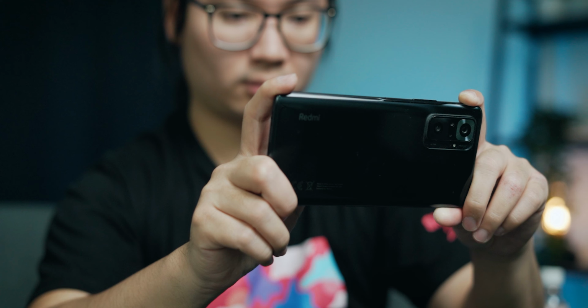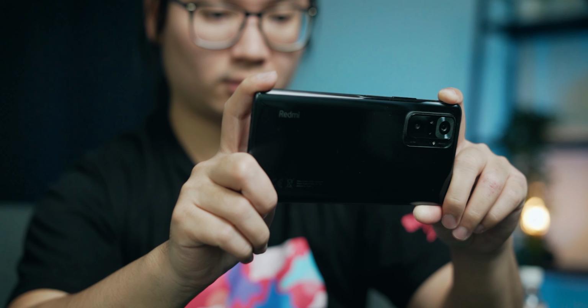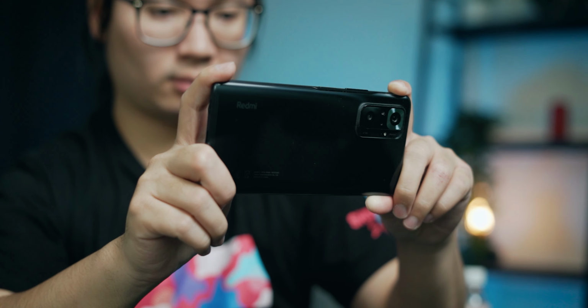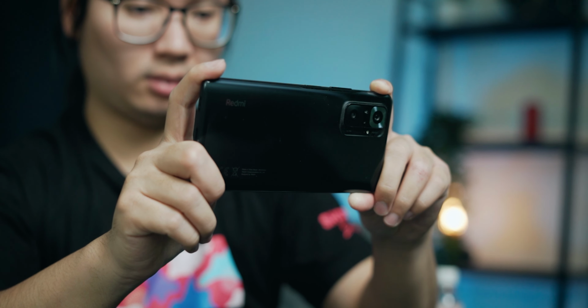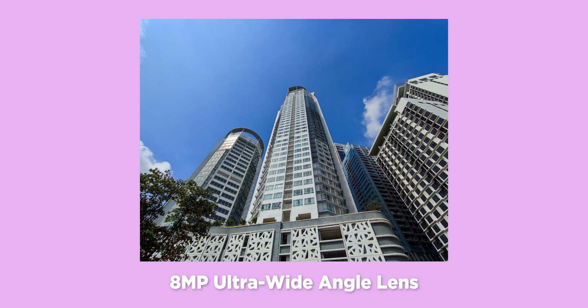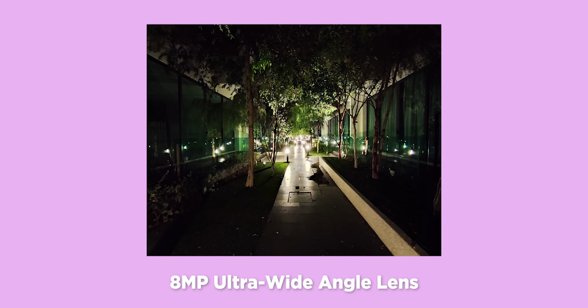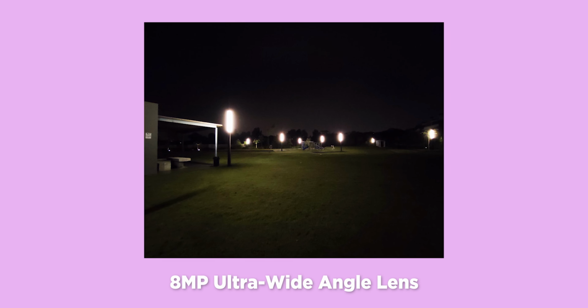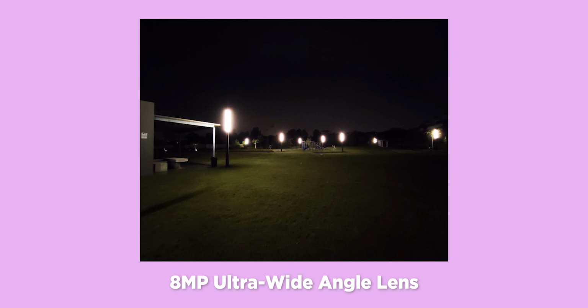Yes, while the primary 108MP sensor of the Redmi Note 10 Pro can take some good looking shots, the same does not apply to the ultra wide angle lens. The detail preservation is not there, it can't capture as much light, and overall, especially if you're in low light conditions, the ultra wide angle lens simply isn't up to snuff. You're much better off just shooting with the primary sensor.